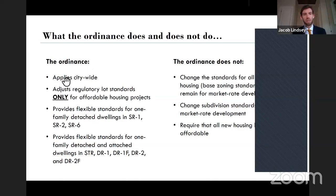Now, what it does is it applies citywide. It adjusts the regulatory lot standards only for affordable housing. Market rate does not get any bonus. It provides flexible standards for one family detached dwellings in SR1, 2, and 6. And it provides flexible standards for one family detached and attached in these categories. STR, which is single and two family residential. That does not mean short-term rental, by the way.